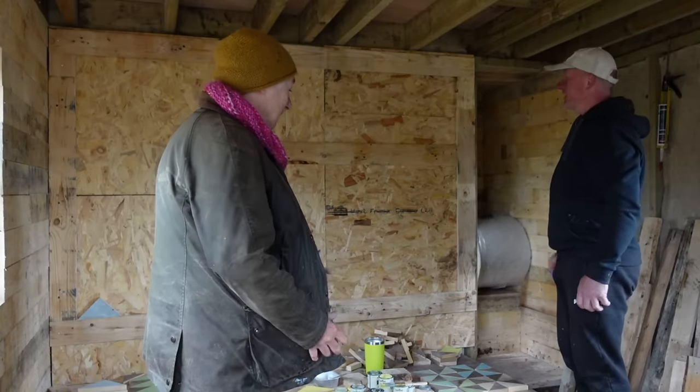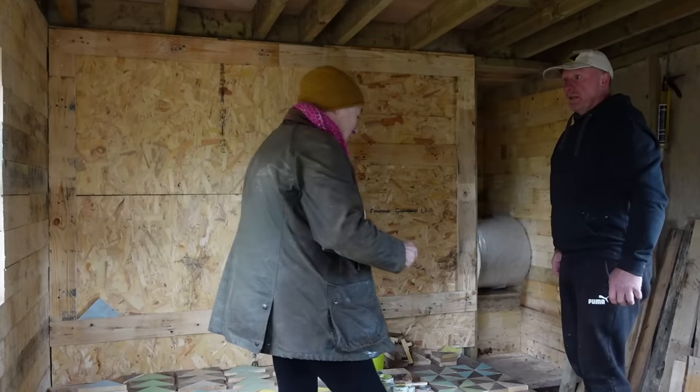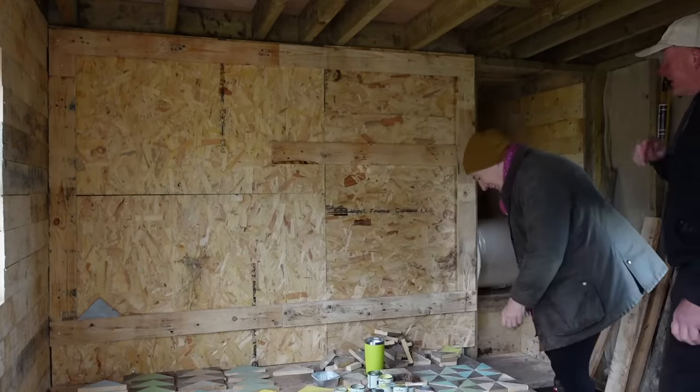Okay, so now then, they're dryish. Yeah, yeah. Well, what about just transferring those up to there? Shall we see what that looks like? Have a go and see, yeah.